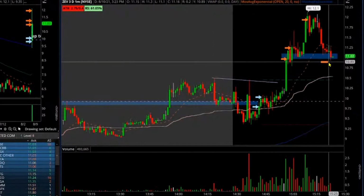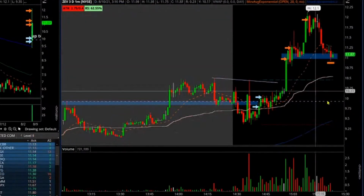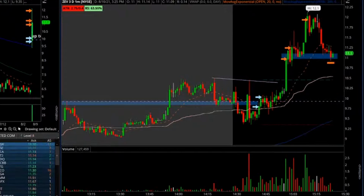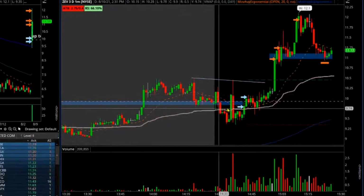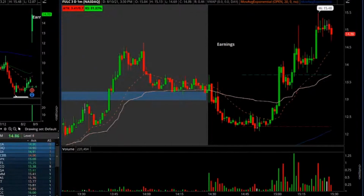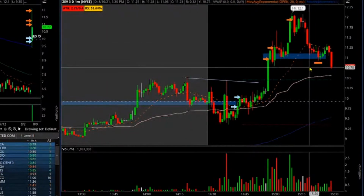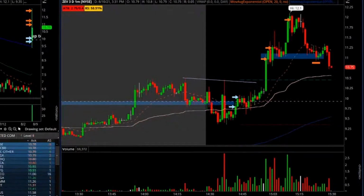Now if it does break that low, which it will, I'm gonna be out. Doesn't matter, I've had a really good run on it. If that low gets taken out, guys, I'll be out on my final around 30%. ZEV, by the way, I'm out on this for the remaining bit, but that short was there. I didn't take it. Honestly, I am done for the day. I don't have to do anything. Really nice green today, guys, for me.